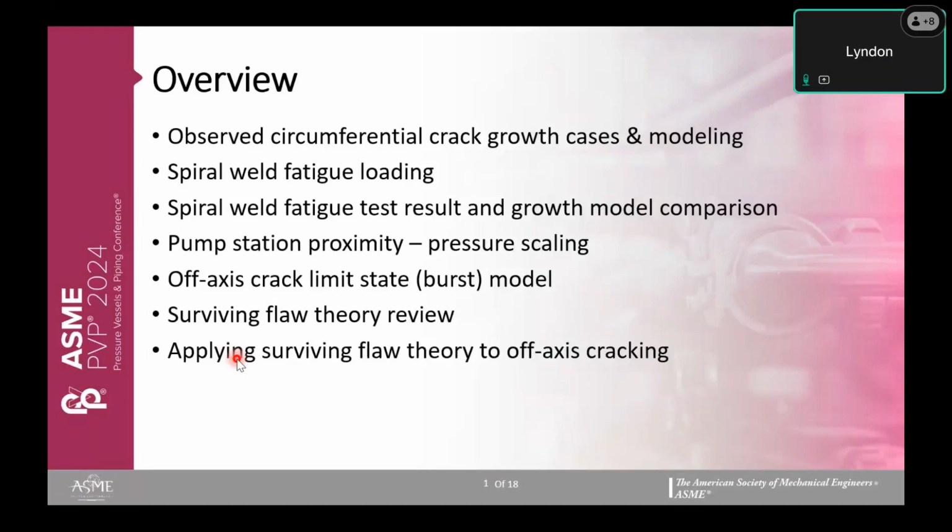My name is Lyndon Lamborn, and I did 30 years with Boeing, mostly in the helicopter end of things. I used AFGROW, lots on helicopter parts, hub parts, and now I'm in the pipeline industry, trying to convince my fellow engineers in the pipeline industry, kicking and screaming, to adopt more modern fatigue crack growth modeling.